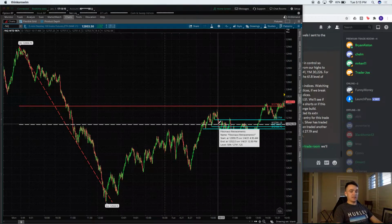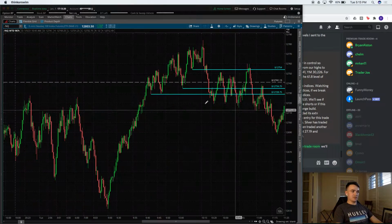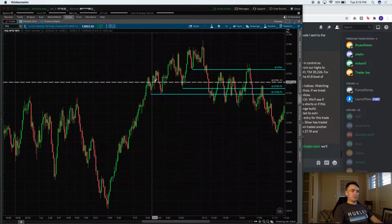So that is an opportunity to get short. Okay, so my morning was spent trying to find a good short entry, and I was thinking about the reversal pretty much around 9:40, 9:45. So it took almost an hour to get this trade. That shows the patience and discipline required to trade futures.